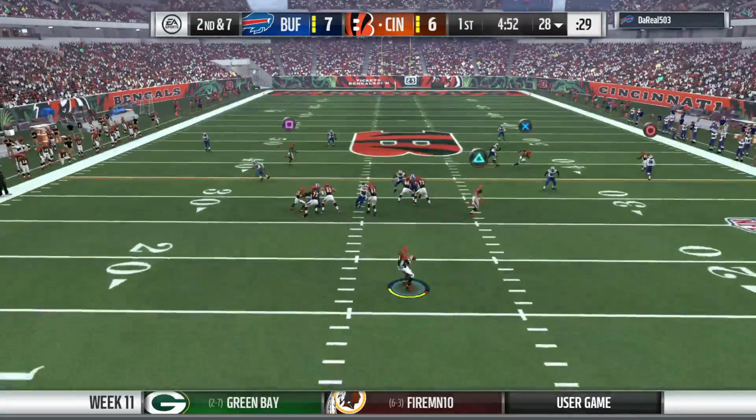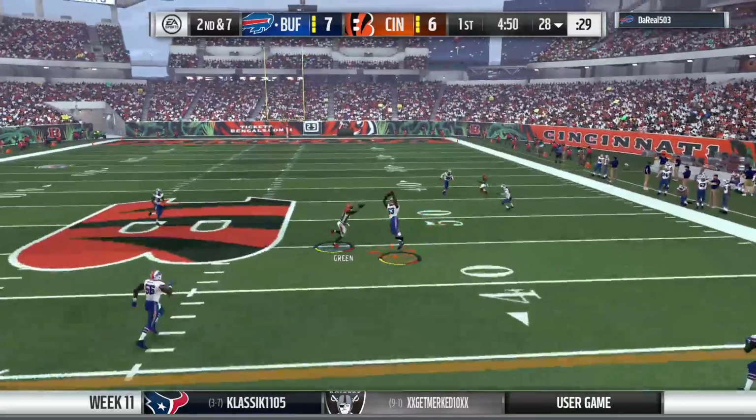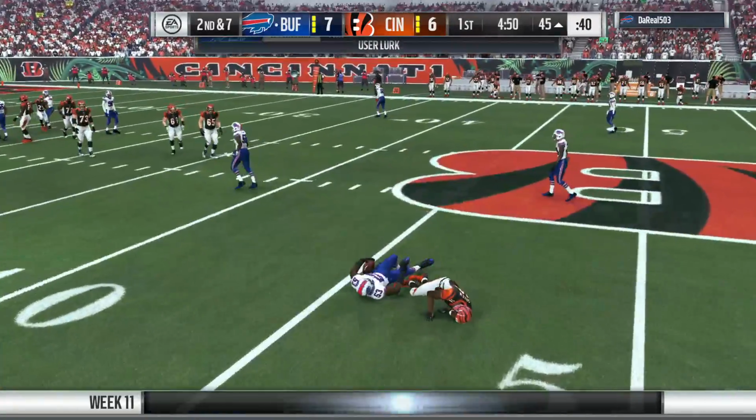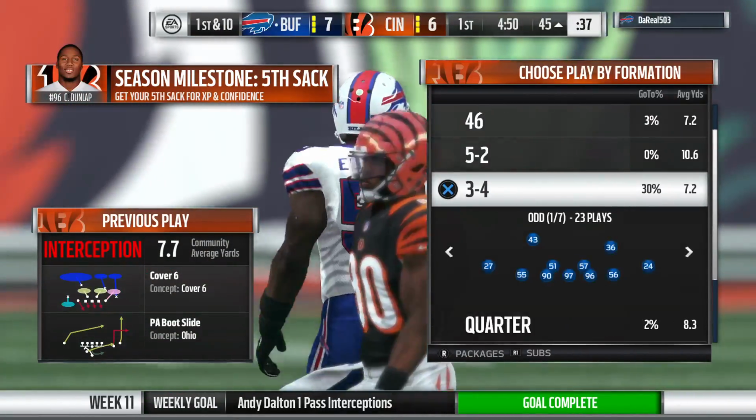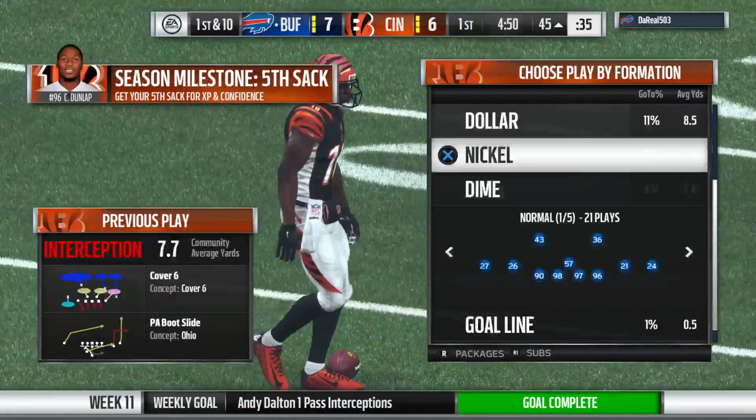2nd down, Dalton. Looking for Green, and it's intercepted. A great read, and it's picked off. And they'll set up shop in enemy territory at the 45-yard line.